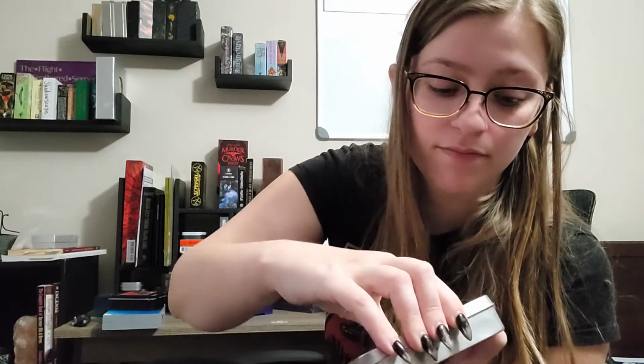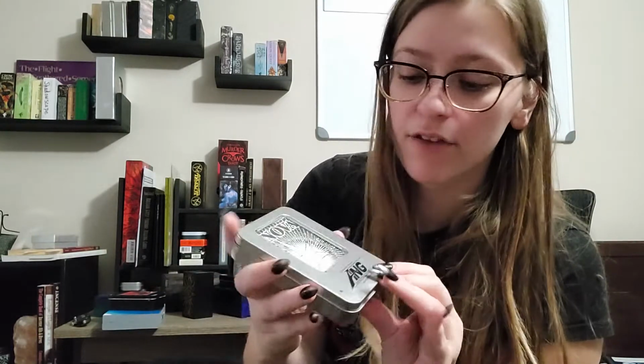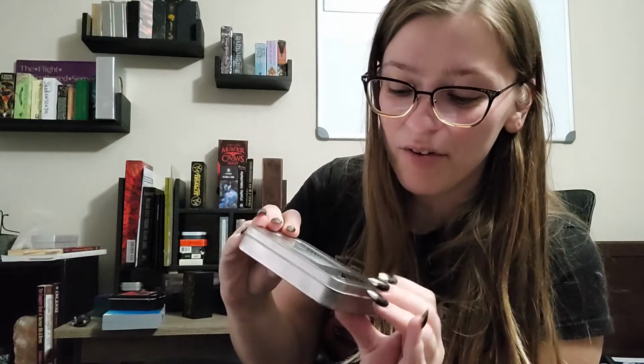This tin has a little window in it, as you can see. So I taped the packaging on there. But this came from the Air National Guard. It was from a high school career expo. I went there. They had little flash drives and these nice little tins. And so I grabbed it up because I liked the flash drive, right? But I really, really liked the tin.